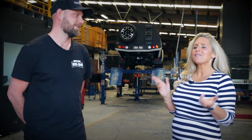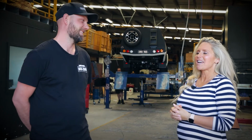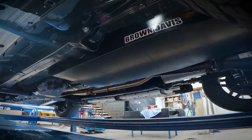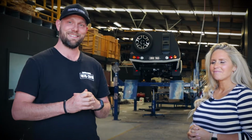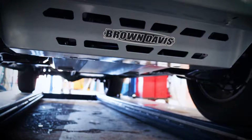Well, Cam, thanks for making Larry go longer and get stronger. Thanks for giving him the Brown Davis treatment. It's what we do, and it's just great to be involved with so many well-known companies and some great Aussie brands. We love being a part of these builds and transforming these cars. Pleasure to be a part of it. Thanks for coming down. Thanks to the team at Brown Davis, not only does Larry have extra staying power, but he has some added protection too.